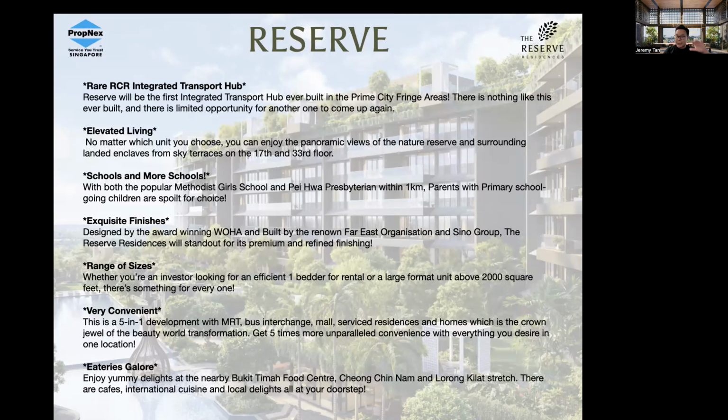Elevated living. You are starting from the 4th floor, at least 18 meters above Bukit Timah Road already. So that means you are elevated. And no matter which unit you choose, you still get access to the Sky Terrace on the 12th, 17th, and 33rd floor. So majestic views all around. Schools, you have both MGS and Pei Hwa. They will both be within 1 km of the development.